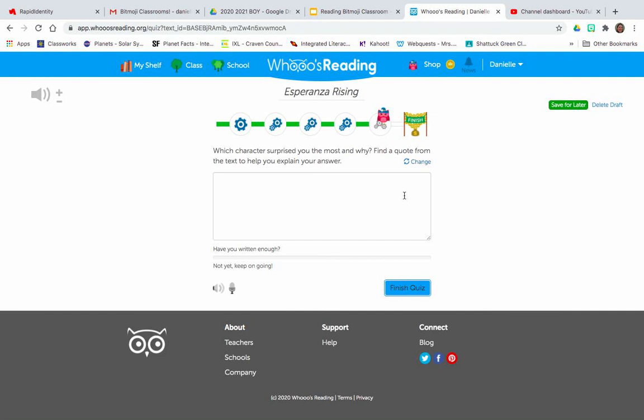This one is the tough one. So you would actually have to go, which character surprised you the most and why? Find a quote from the text to help you explain the answer. And if you look down here, this will tell you if you've written enough or to keep going. So let's start with restating. The character that surprised me the most was Esperanza.